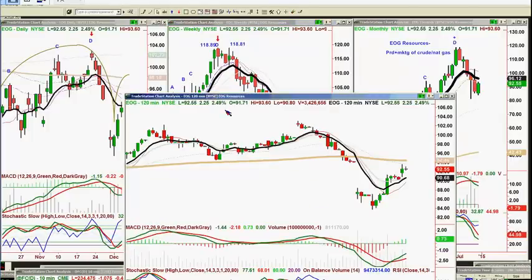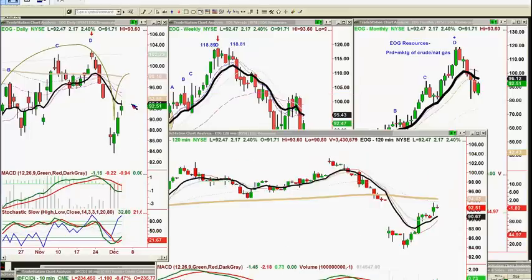EOG Resources is at 92.53, up 2.21. It looks like it wants to test 94.43, the 200-period exponential moving average in the 120-minute chart. It needs to close above the 9-period moving average in the daily, which is right there at about 92.93, so it needs another 50 cents. I'd start a small position if you were interested in EOG, but I'd have a really tight stop, because if this closes underneath that 89, 88 area, it's just done. It's not going anywhere.